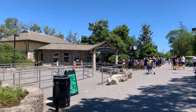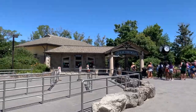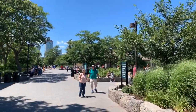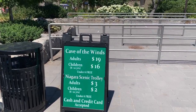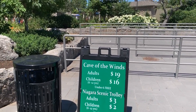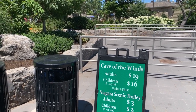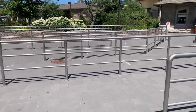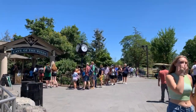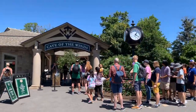Oh, there's Cave of the Winds tickets, so I don't know what that place would be then back there for tickets. $19 for an adult, $16 for children. Under 6 is free. The trolley's $3. That's a good deal. Everyone should have their own tickets in their hand by the time they come up. It's 20 after 1. Again, we're taking the one. We're going to head back. Big lineup.